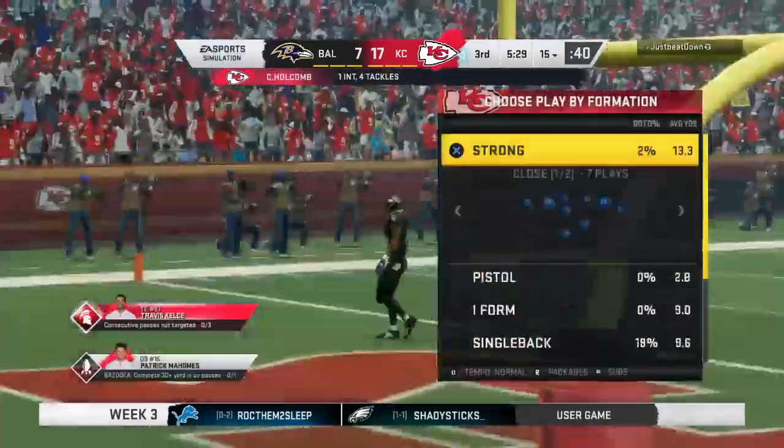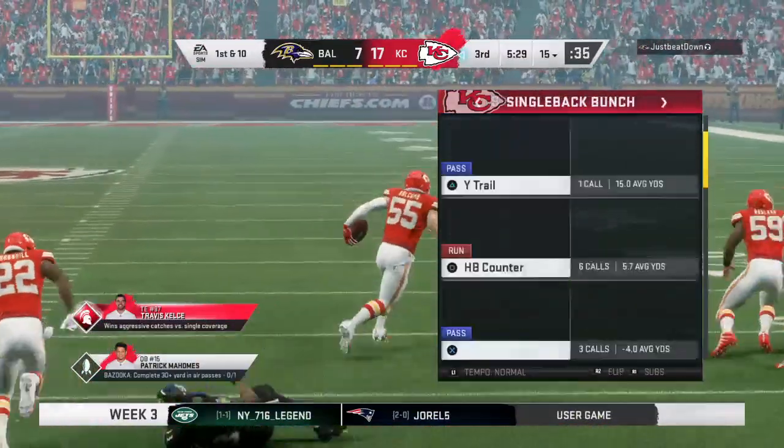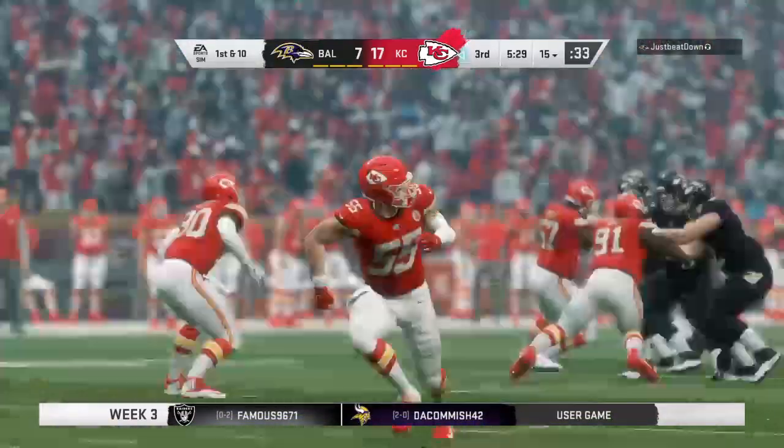And the return will stop them well inside their own 20 at the 15-yard line. That's now his second interception in as many weeks from his linebacker position.